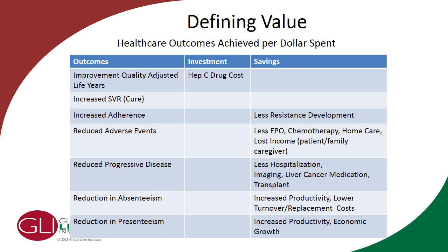And then presenteeism is something that thankfully was mentioned here today. I rarely hear it mentioned in other conversations, but people who can't afford to take time off of their jobs while they're going through treatment have decreased productivity, and there was the decreased economic growth. So if we can reduce that, we can, in fact, heal a nation.